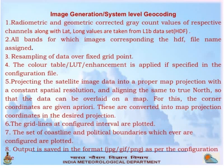All bands of the images corresponding to the SDF file name are assigned. Resampling of data over a fixed grid is carried out. The color lookup table enhancement is applied if it is specified in the configuration file, projecting the satellite image data into the proper map projection with constant spatial resolution and aligning it to the true north, so that data can be overlaid on the map. For this, corner coordinates are given a priori, and these are converted into map projection coordinates in the desired projection. Grid lines at configured intervals are plotted, and a set of coastlines or political boundaries, which are also configured, are plotted. The output is saved in JPEG, ZIP or PNG as per our configuration requirement.